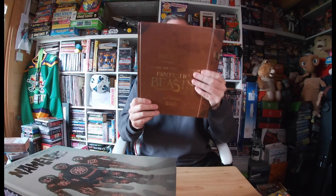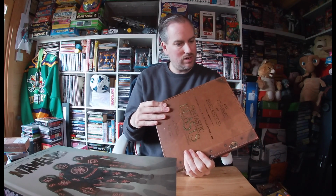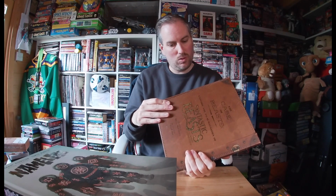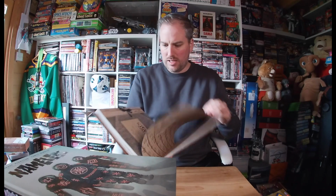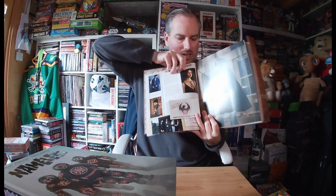And then at the bottom of the pile, and a bit of weight to it, Fantastic Beasts. Is it Fantastic Beasts? Fantastic Beasts and Where to Find Them: The Case of Beasts. Explore the film's wizardry. So you've got that. And when I open this up, this thing is pretty intense. There's a lot of pull out bits and pieces from the movie. Hopefully I'm doing this justice.